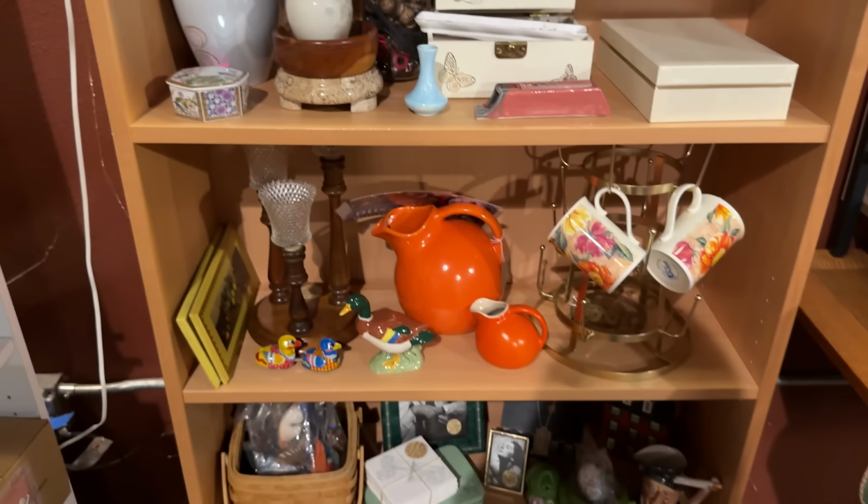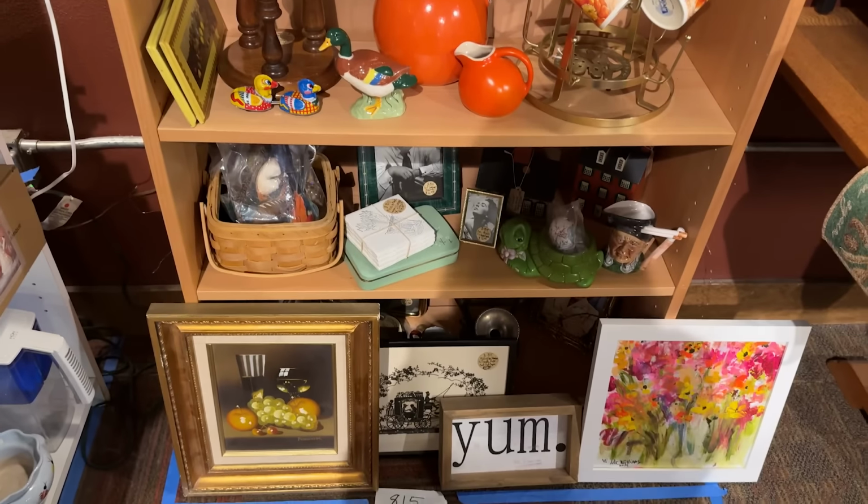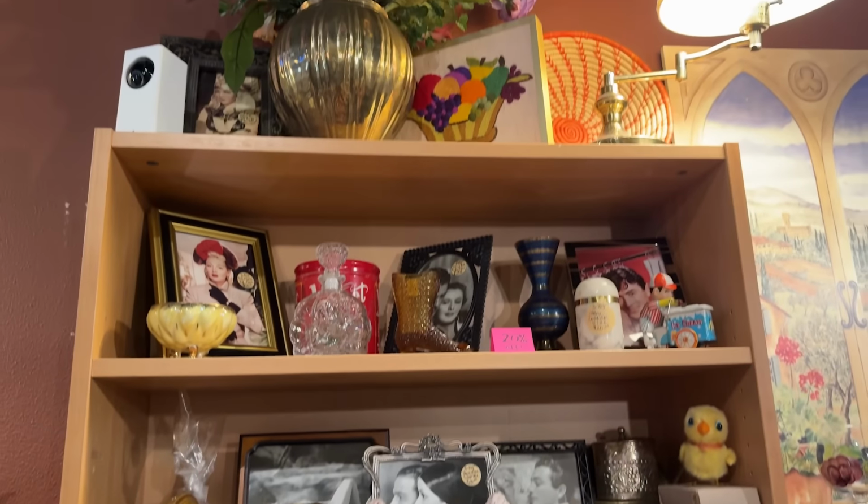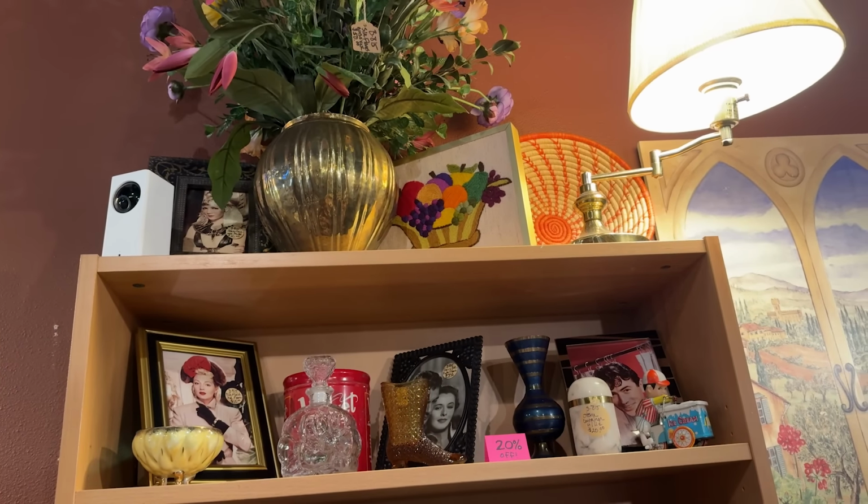So $6. So I'm going to be getting this from her. I like that piece too down there. The artwork. So yeah, she has fun. Ooh, I see a crewel as well. I'll have to look at that.